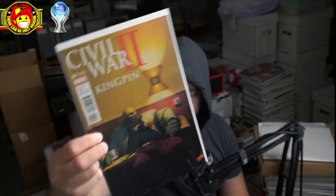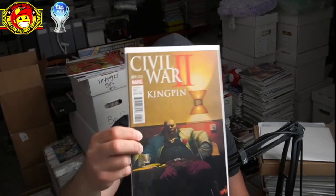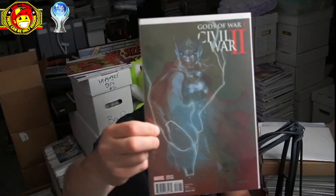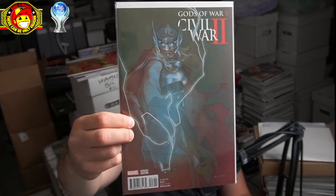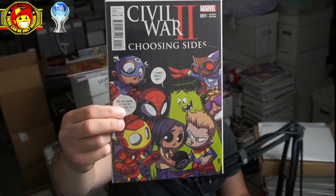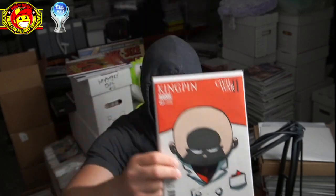Again, more. Who was this on this? I'm not sure who the artist is on this one, but Civil War II Kingpin number 1 variant. There's that Phil Noto action. Gods of War number 1. Look at that. Like I said, more Scotty. Choosing Sides number 1. And Kingpin number 1 sitting over here.